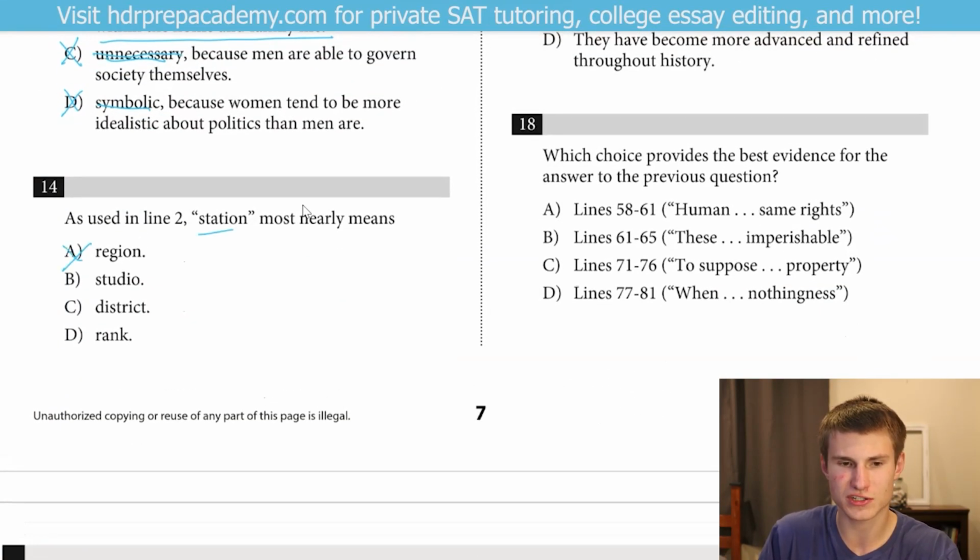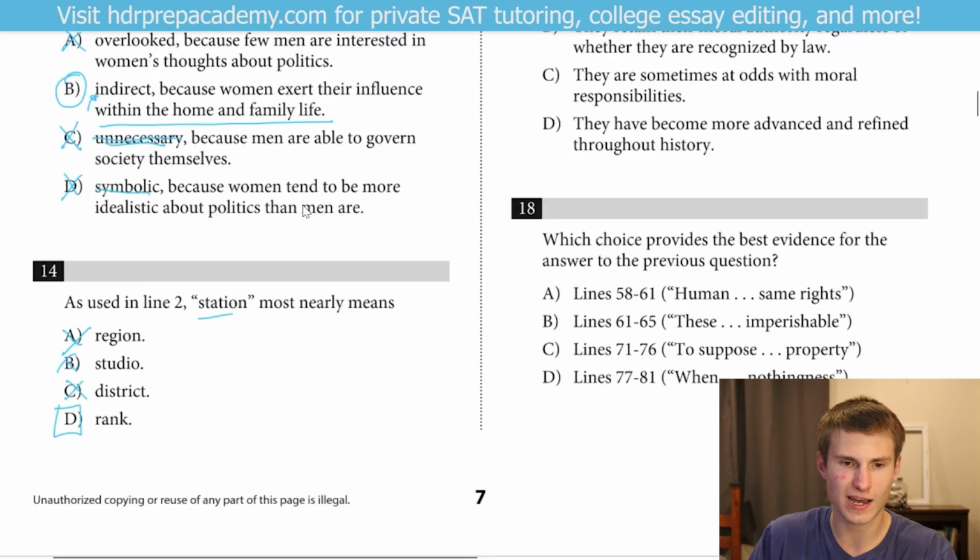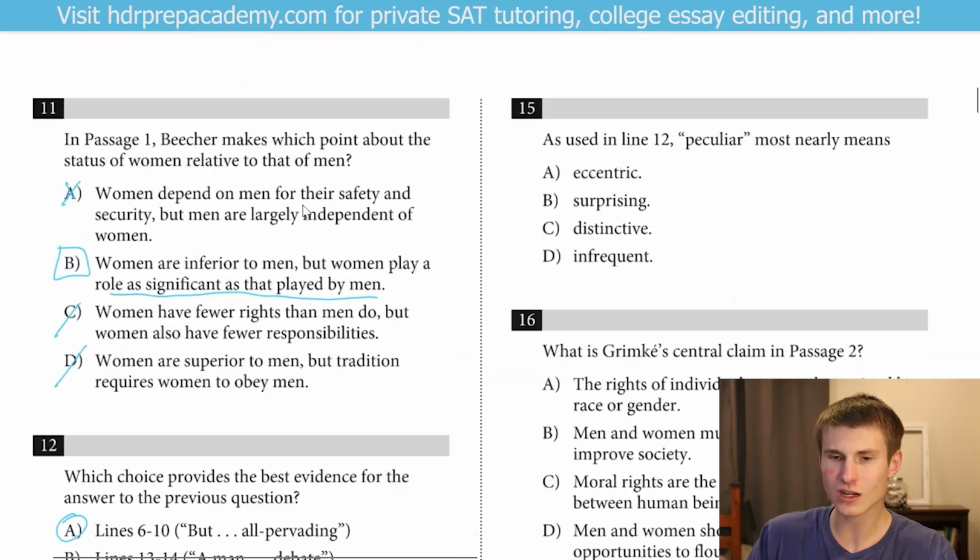We wouldn't be referring to station as a studio here either. It can't be a district. Once again, it can't be something geographic. It has to be something that has some sort of rank or class structure to it. So our answer there has to be D, rank. All right, moving on to 15.